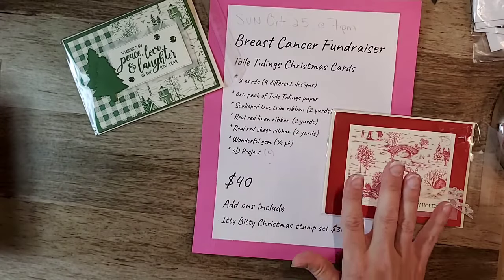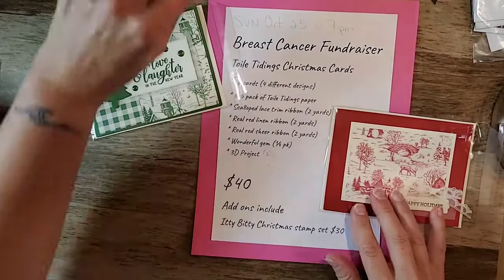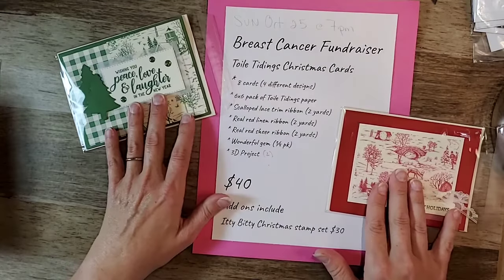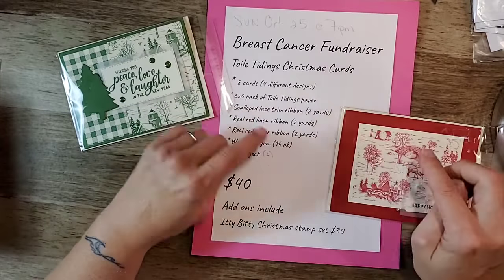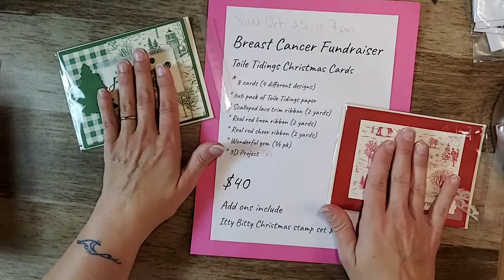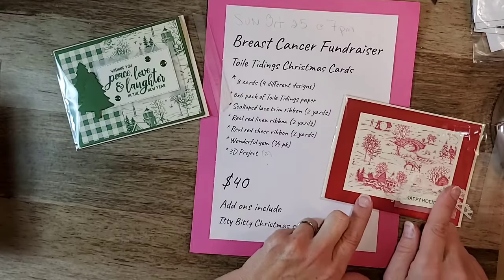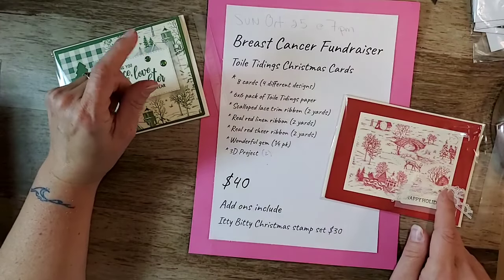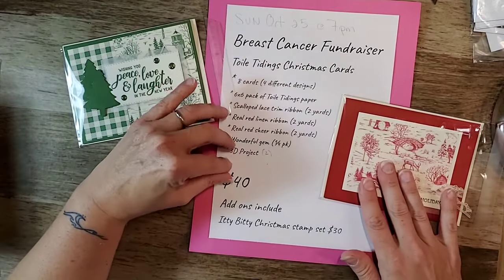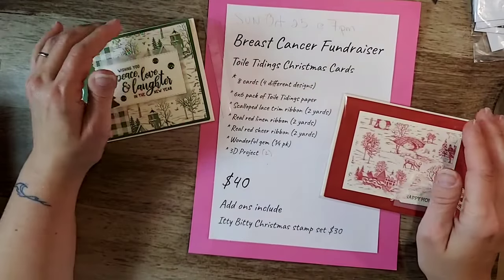So you'll get 8 cards with 4 different designs. Not these ones specifically. I just wanted to show you these are from designs that I had previously. You'll get a 6x6 pack of paper that is extra. It's extra for you to use and make other cards. It's not that you'll need to use it for these cards. You'll get 2 yards of the scalloped ribbon, some red linen ribbon, some red sheer ribbon, some gems, and you'll get 2 3D projects. So all of that will be for $40, and any profits from it are all going to breast cancer awareness.